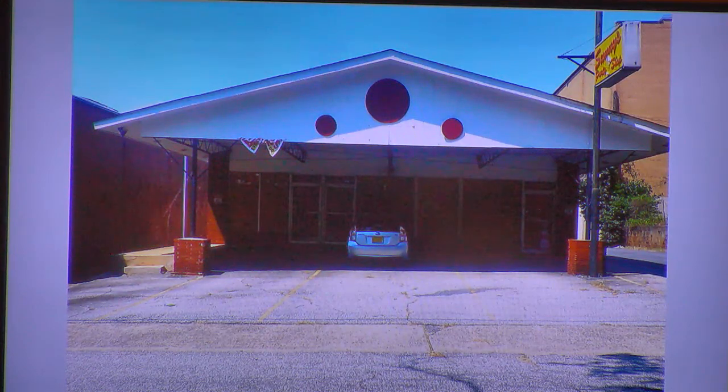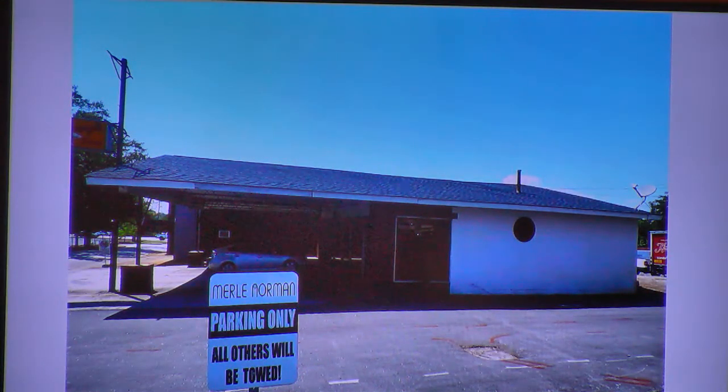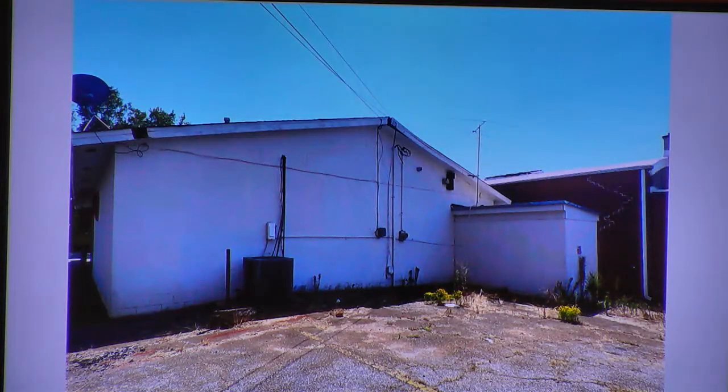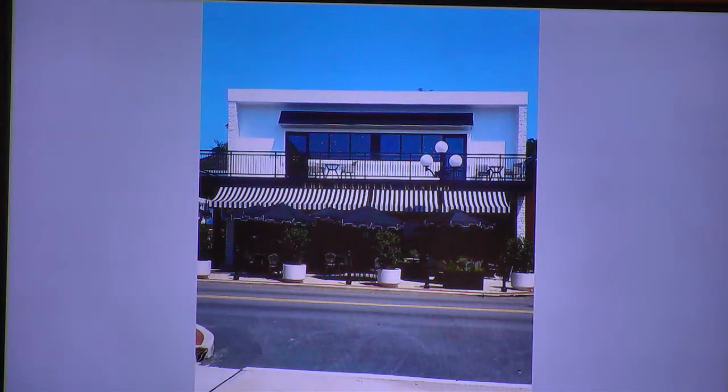So this is the existing structure as it is. Inside, in that patio area, which is currently asphalt parking right now. This is the alley side of the building. This is the back of the building where the coolers will be going. Again, other side of the building, looking towards Tribble Street.